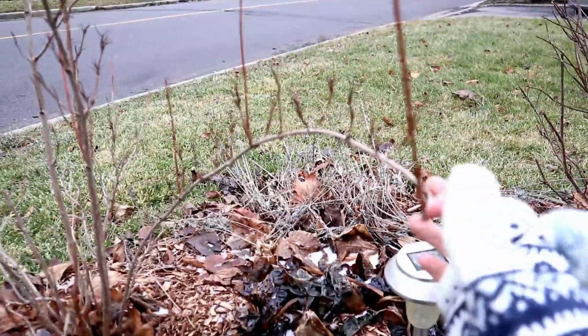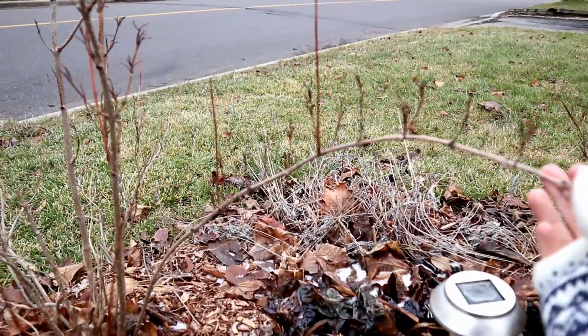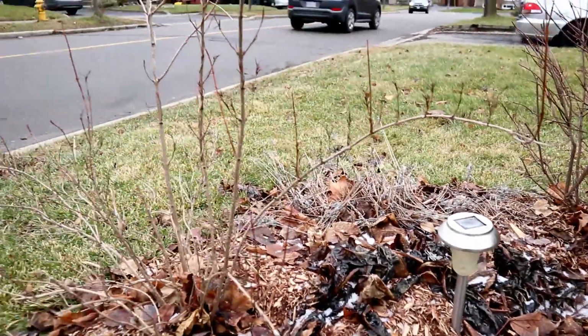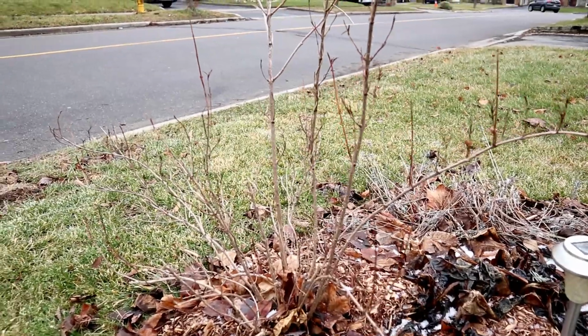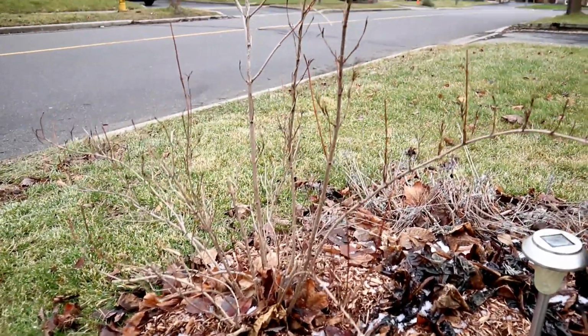So this one here is Heuchera. Hopefully I'm pronouncing that right. And since we've put it in, you can see all the new growth along the top. There's really quite a bit that's happened. And this was planted in mid to late fall. And so all of this growth has happened during what you would consider more of a dormant season.